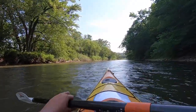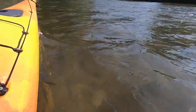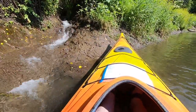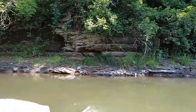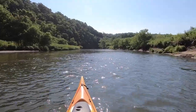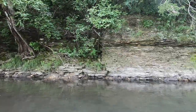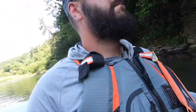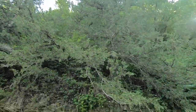Okay, I'm pretty sure this is the W14 bridge, which means we're just past mile 3. How cool is that? Chunks of rock falling off as I'm paddling by. These old cedars, those are so cool.